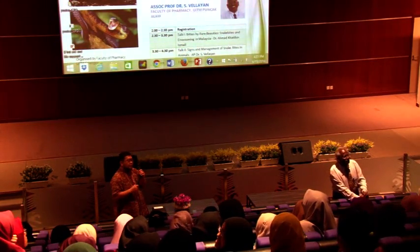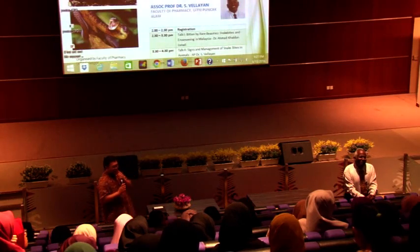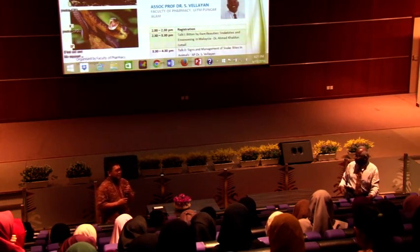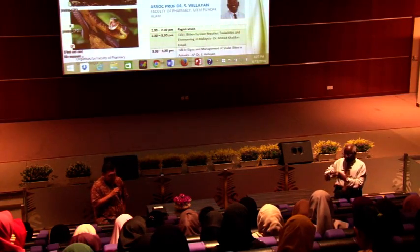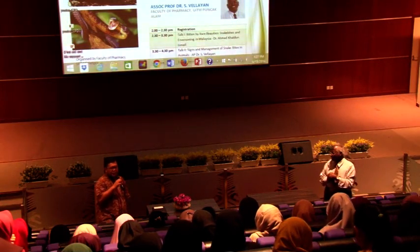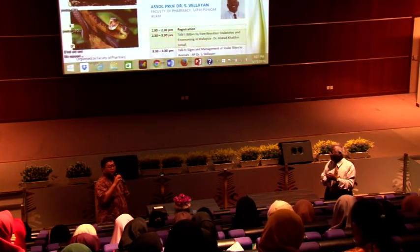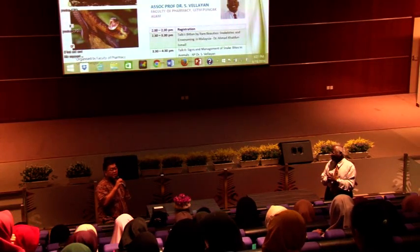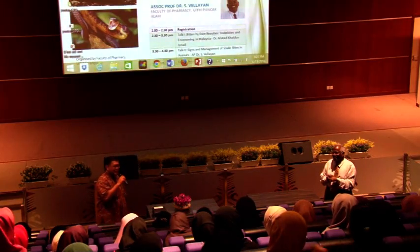The other question is, I presume elephant trunk snake is not dangerous. No. Coil and very strong. Elephant trunk is a very interesting snake. It's an Acrochordus species. There are only two of them in Malaysia. One is a small one, and this is Acrochordus javanicus. This elephant trunk. Do you understand what I'm talking about?